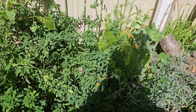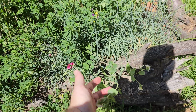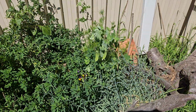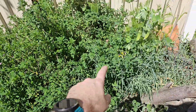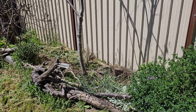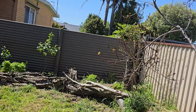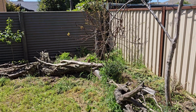But anyway, there's some viola. Johnny jump up in there. You see there's some... I think these are snow peas. Either that or sugar snap peas, so those are the edible ones. More dianthus and more nigella. But that is the garden for the 23rd of October 2024.